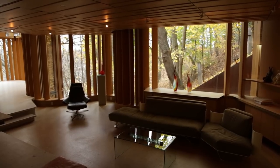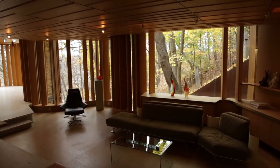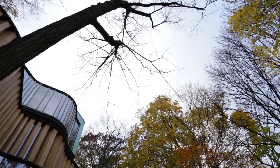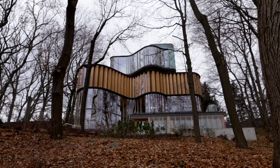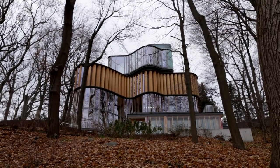The site is so unique in terms of its location, and then the proximity and the kind of almost embracing of the landscape changes from day to day, from season to season, from day to night.